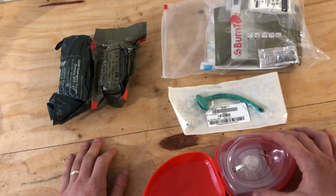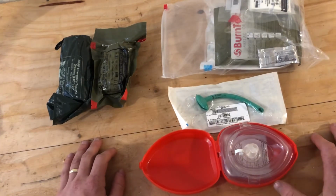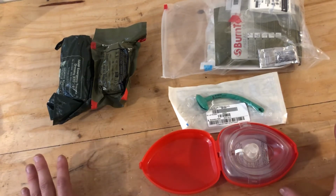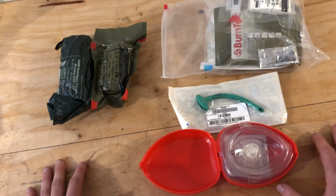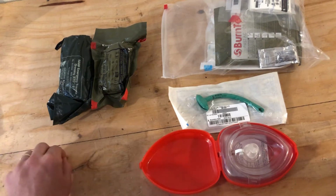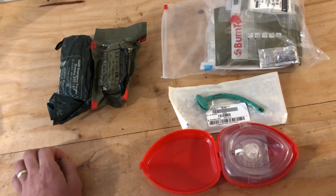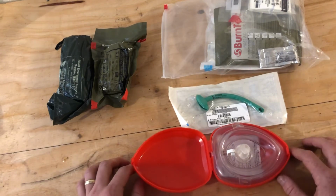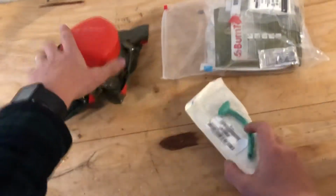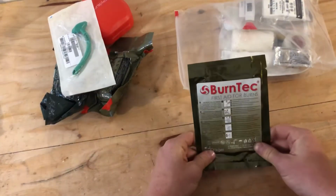I'm not going to instruct anybody on how to use these products because that's just not my business. I am an EMT and I am CLS trained, so I feel comfortable using this, and I use these on a regular basis with my civilian job. Not the pocket mask; we use a regular bag valve mask, but you get the idea. This is an instructional video. This is just showing you the gear that I have to help you decide what you might need for your stuff.